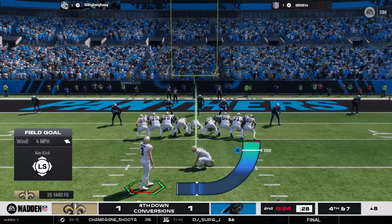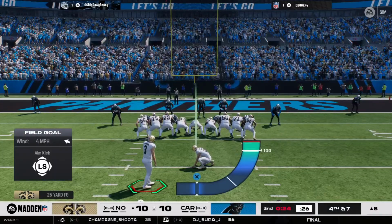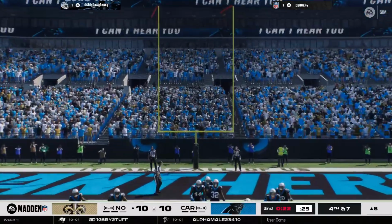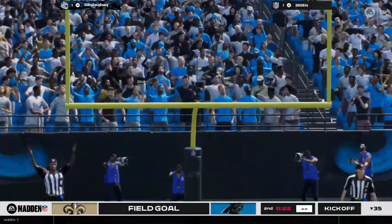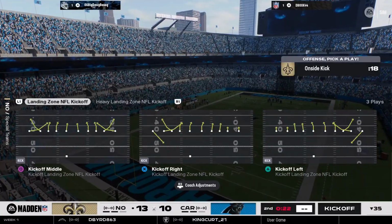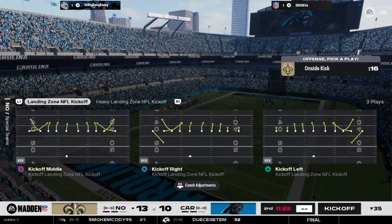On now, Daniel Carlson to try the field goal. This is about as short as you can get. He is 2 for 2. That kick is good. And the Saints get 3 here late in the first half to take the lead.